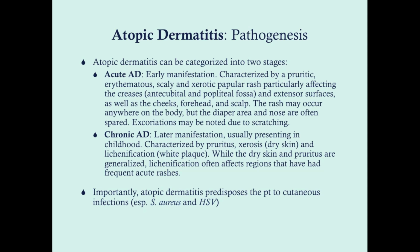This is a later manifestation, and this is characterized by itchiness, dryness, and lichenification. Lichenification is a white plaque, and it's, I believe, caused by collagen deposition from chronic inflammation in a given area. So if you have a certain area that is chronically affected with these acute flare-ups, you can ultimately get this lichenification, which is this white plaque that develops over that area. And that's just a chronic inflammatory process. So while the dry skin and pruritus are generalized, lichenification often affects regions that have had frequent acute rashes. Particularly, you're going to see lichenification most commonly over the folds, over bony protuberances, and on the forehead.